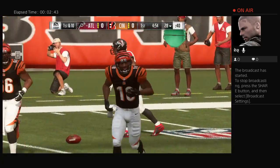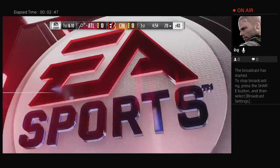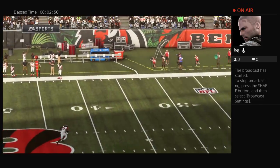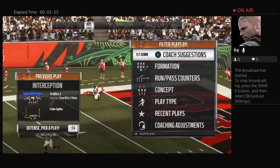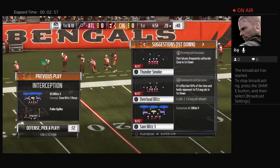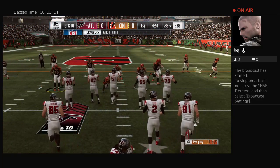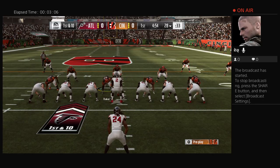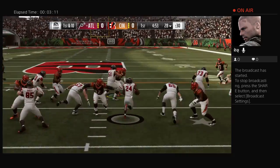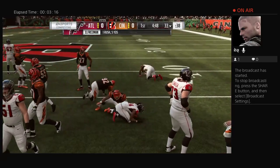Certainly not how they envisioned ending their opening drive here in the first quarter. Too many ones in this play. First quarter, first drive, first interception thrown. And that last one, that hurts. Ryan will bring the Falcons up now, 1st and 10 at their own 28-yard line. They'll run for the first time with Devonta Freeman. Now this will go for 5 up to the 33.